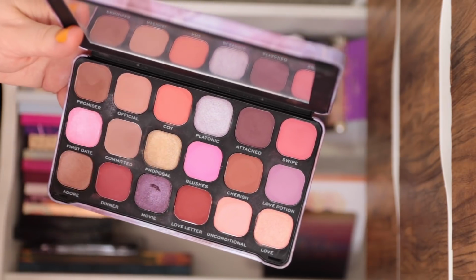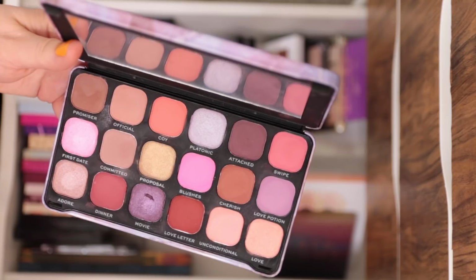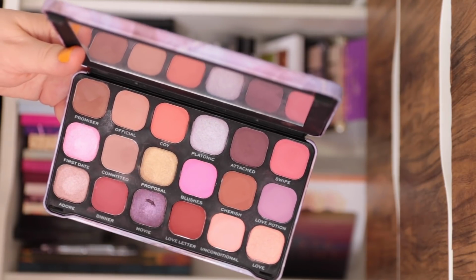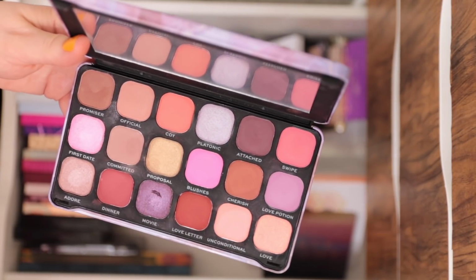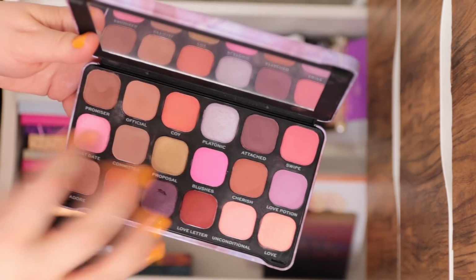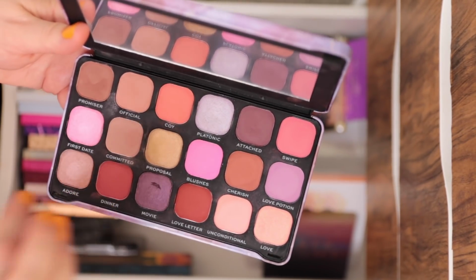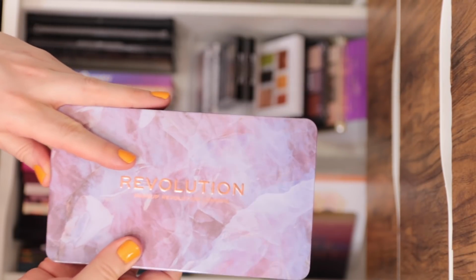I always feel like I dip into this and other palettes, which is partly why I think I haven't given this one a ton of love, but I remember feeling like the eyeshadows in here were the best I'd ever had from Makeup Revolution. I haven't cared for most of their eyeshadow formulas. I thought they were okay. They weren't great. And I remember feeling like this one was a much better quality formula. So let's put that again to the test because I haven't used this one a ton.